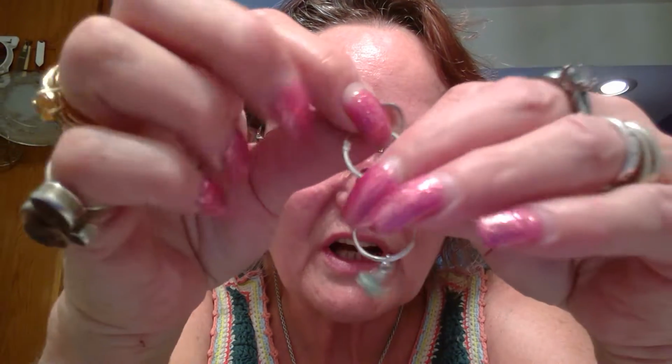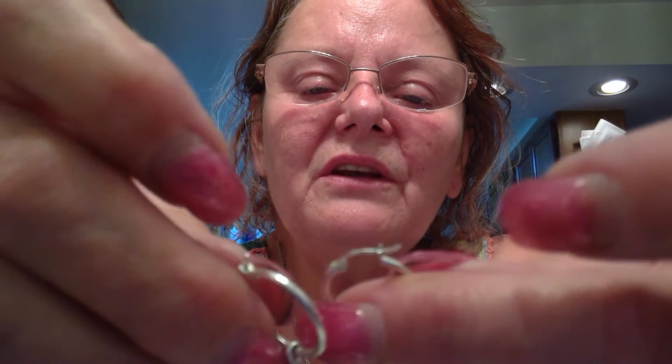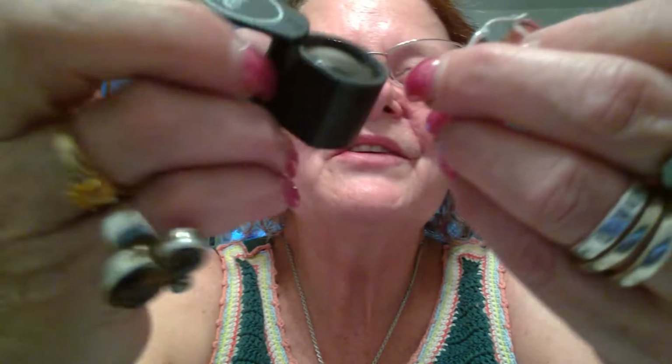And let's see, I have another one just like this that I got in another jar, but it was pink, I believe, pink or peach, I don't remember, I'll have to look. But these are really, oh, and these have a marking. Let's see what it says.